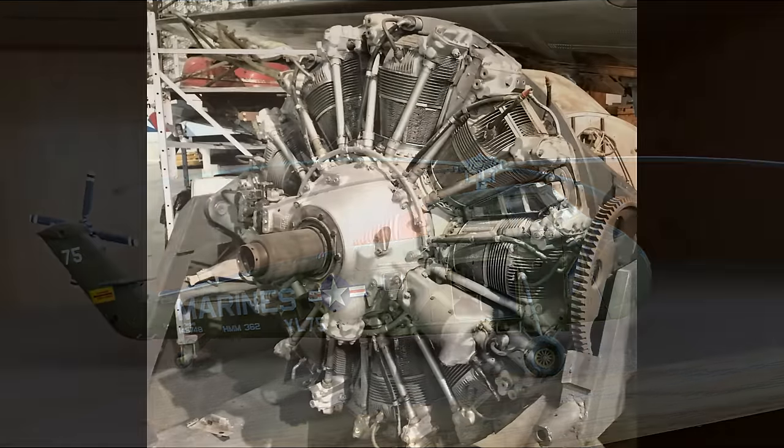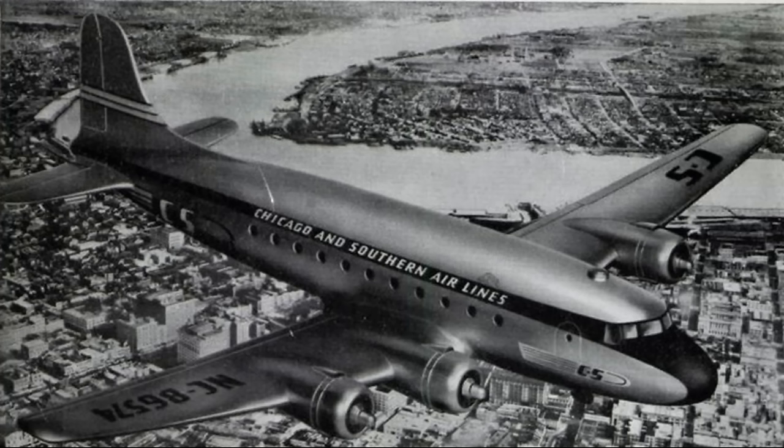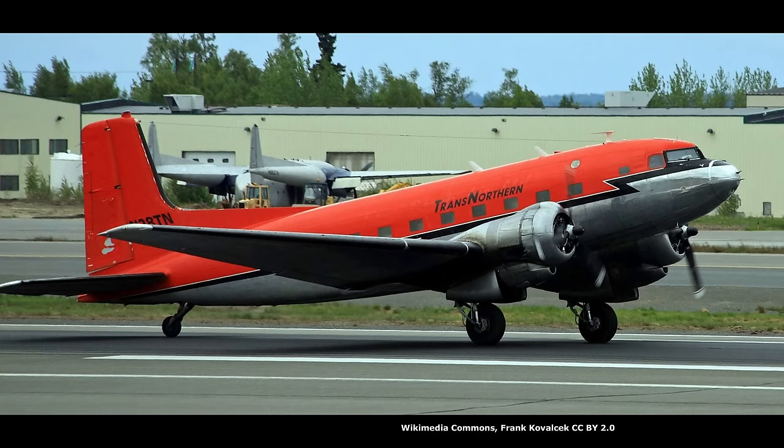You will also see that the advanced 9 series R-1820 was not widely used in transport aircraft. However, there are 2 notable exceptions. Chicago and Southern Airlines took delivery of 5 DC-4s that were STC modified with 1,425 horsepower 9 series R-1820s, a DC-4 version that eludes most of us. Also, an improved stretch conversion of the DC-3, called the Super DC-3, was powered by the 1,475 horsepower version of this engine.